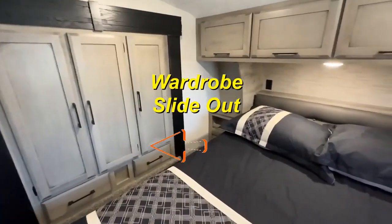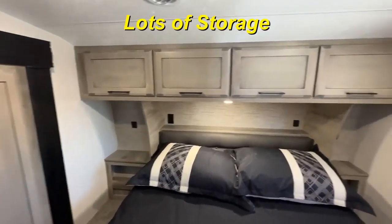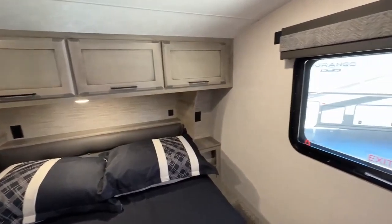I really like the wardrobe slide out here. It gives you lots of cupboard space, a couple of drawers. You've got more cupboards above the bed, great for linen or extra clothing, a little side table, and a great window that lets in lots of natural light.